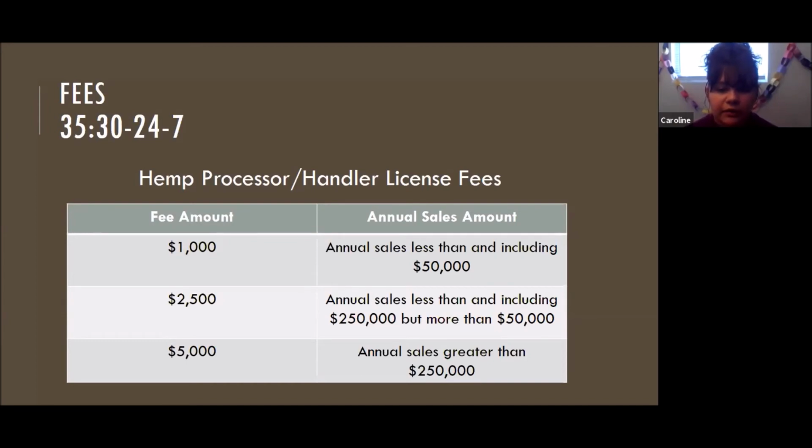Now, if you go up, which hopefully everyone makes so much money and everybody's just selling all the hemp in the world, if your annual sales fall between $50,000 and $250,000, then your fee would be $2,500. If your annual sales are greater than $250,000, hope they are, hope we have 50 processors that are making that much money, it would be $5,000 at that point.